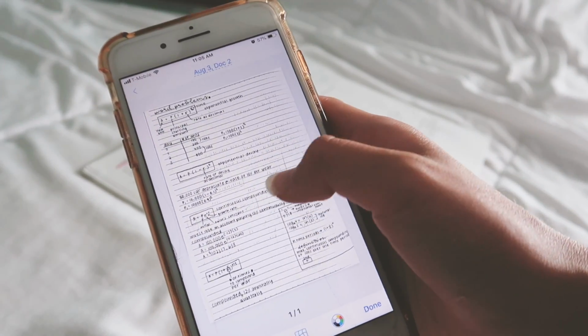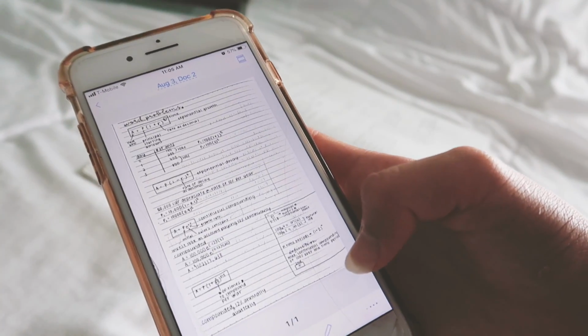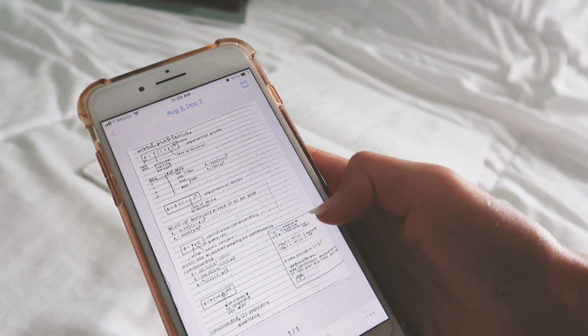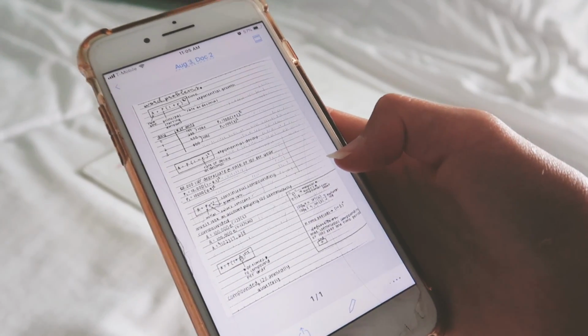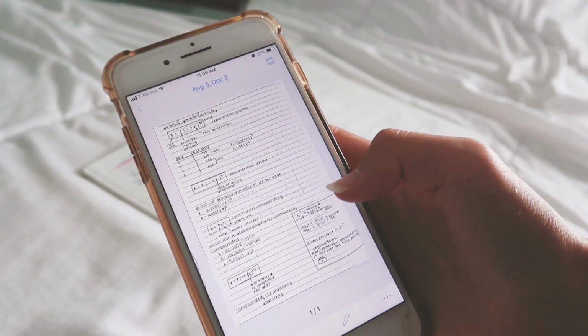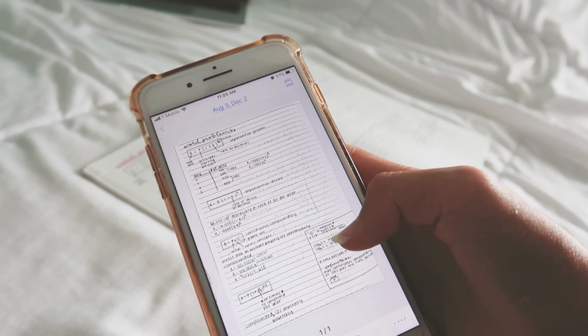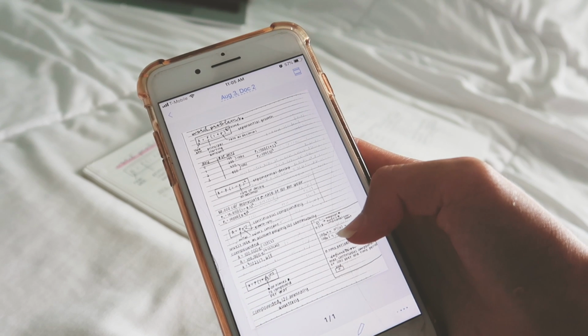And then like so. So I use it to scan papers that my teachers will give me just so I don't lose them. I also like scanning my notes like I just did here so I can study them when I'm on the go. So this is just a great way to reduce the amount of paper that you have and to not lose anything.